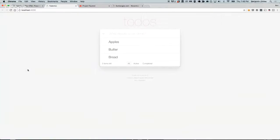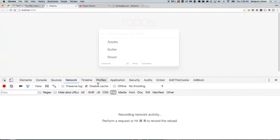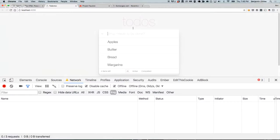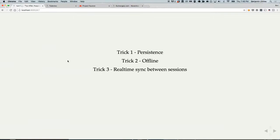Okay, trick number two is offline. I can go here, and there's this very handy thing in Chrome where I can pretend to be offline. And I can still add more stuff. What else do I need? Maybe I need more margarine along with my butter for some reason. And I can still continue to use my app when I'm offline. Maybe that's not too exciting yet at this point.